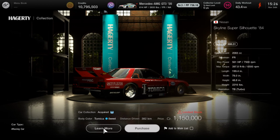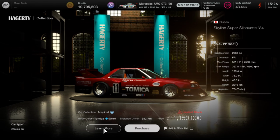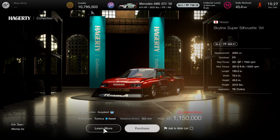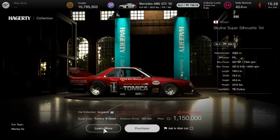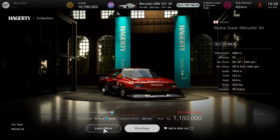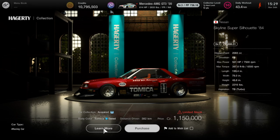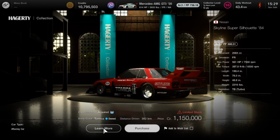It's a fantastic car, even though it has a Tomica sticker. Tomica is a diecast toy car brand, if you don't know. Some viewers may have asked in the comments: is this Super Silhouette by Liberty Walk, inspired by the actual Super Silhouette racing car of the 80s? Yes, it is, inspired by the 1980s Super Silhouette series car.